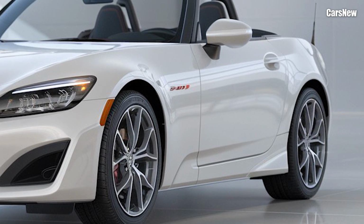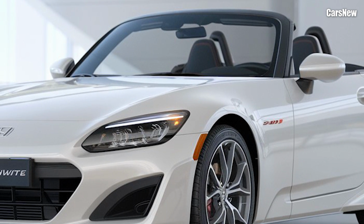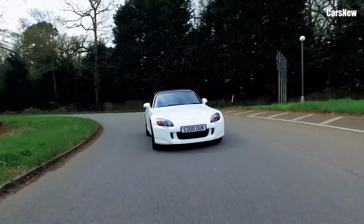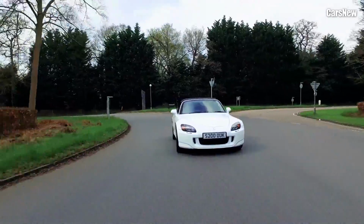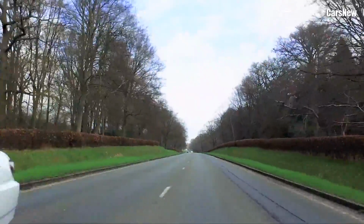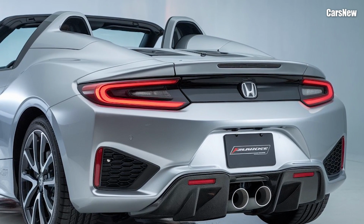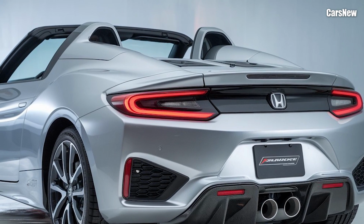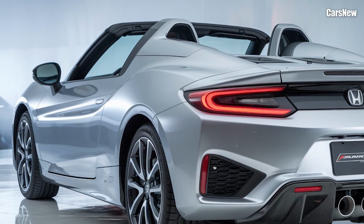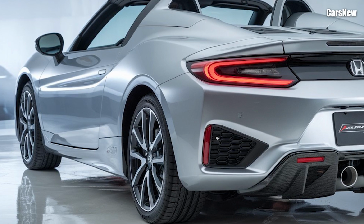After years of speculation and anticipation, Honda has finally unveiled the all-new 2025 Honda S2000. The iconic roadster, beloved for its high-revving engine and razor-sharp handling, is back, and it's better than ever. Redesigned for the modern era, but staying true to its core values of agility, simplicity, and driving excitement, the 2025 S2000 aims to recapture the hearts of driving enthusiasts and set a new standard for roadsters.